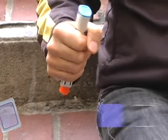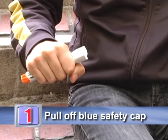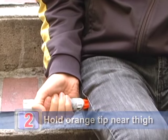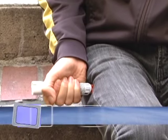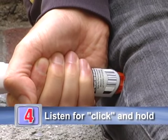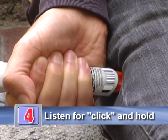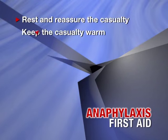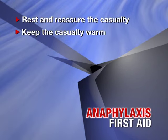Form a fist around the unit and pull off the blue safety cap. Hold the orange tip near the outer thigh. Swing and jab firmly against the outer thigh. Listen for the click and hold for 10 seconds. After the injection, rest and reassure the casualty. Keep them warm while you wait for EMS to arrive.